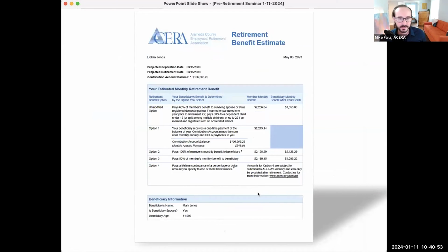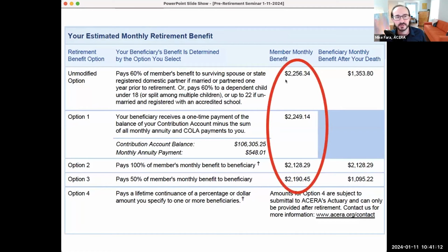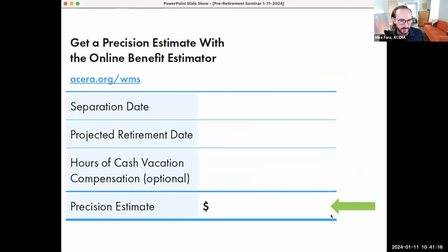Anyway, so this is your retirement benefit estimate. I'll just zoom in here. It shows you an estimated number that is your monthly retirement allowance for the rest of your life for 4 of the 5 different options. Later on, I will describe in detail what each one of these options do. But for right now, you can just look at the unmodified option and plug that in here, because the unmodified option pays the most of any of the other options.